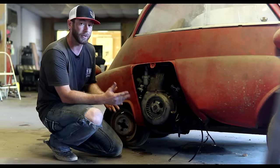Alright. Yeah, I'm pretty sure it's out of gas. That's exactly what it's acting like. We have no gas can, no gas, no nothing. They're ready.